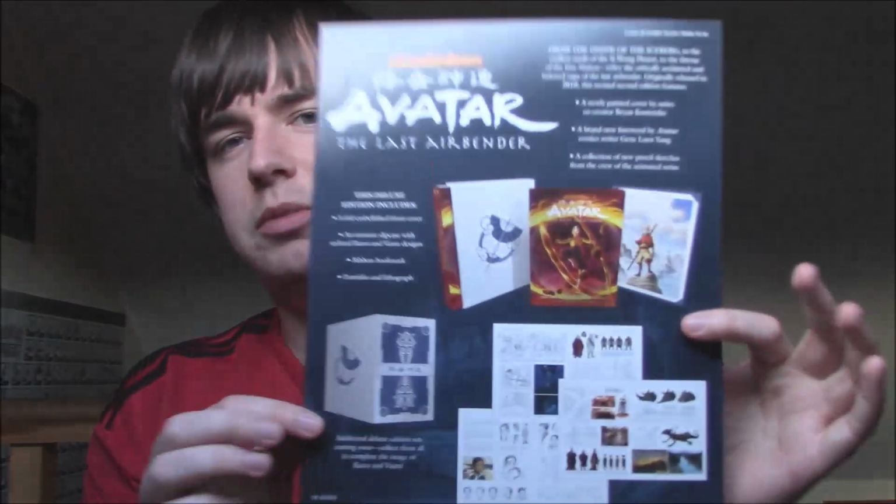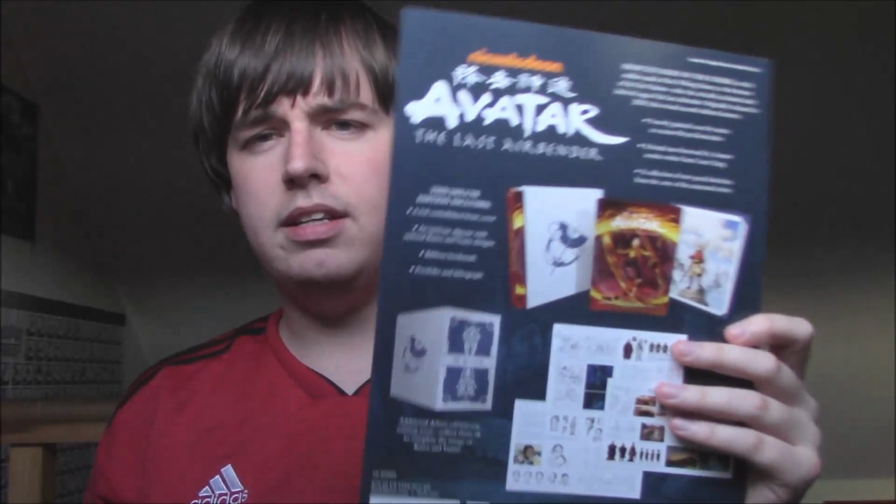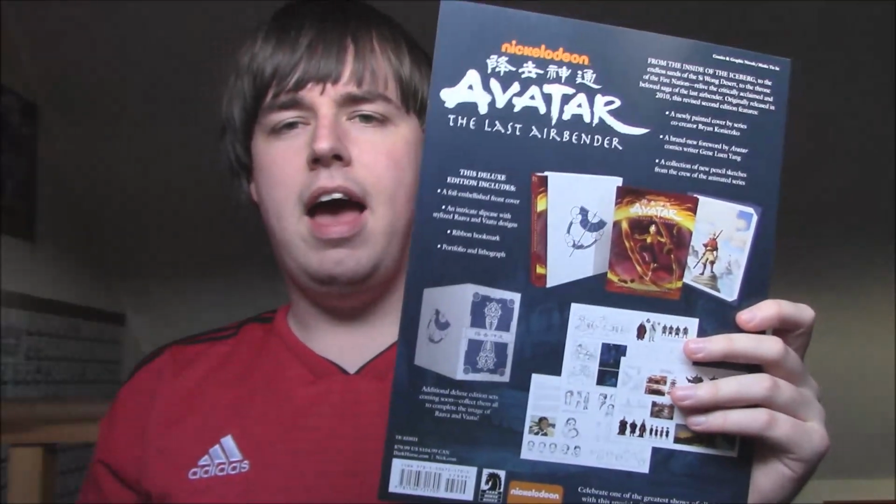Obviously I posted my review for the deluxe edition of the Avatar art book not that long ago. In it, I showed everything off, and what was included in that was the backing piece of paper you get with it to show you what you get in the package. And the news relates to this, and I didn't notice this, because in my mind, we'd seen this before.